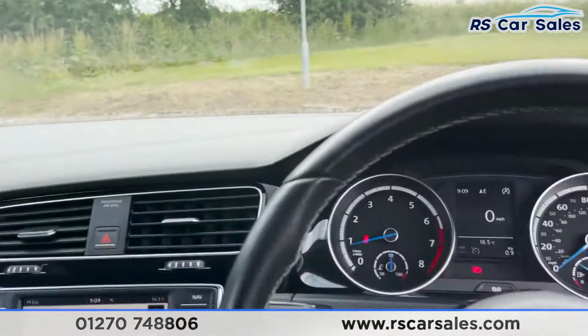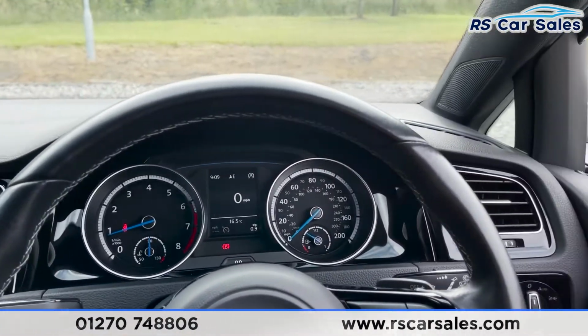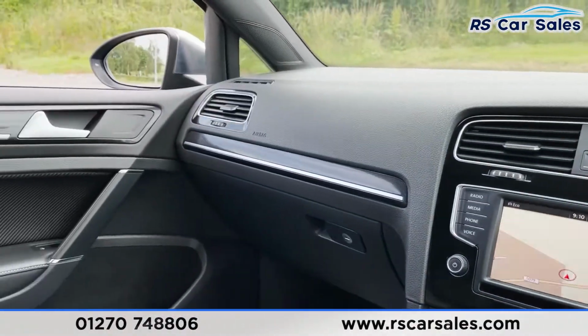Now the vehicle is ready to drive away today with free next day nationwide contactless delivery, competitive low finance, a fresh service, a fresh MOT, and it's also HPI clear.